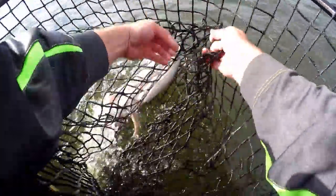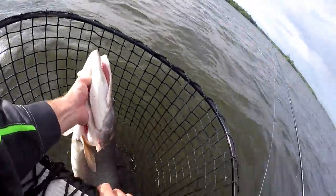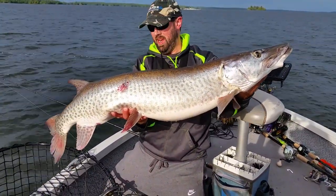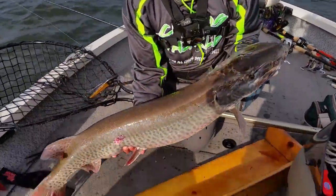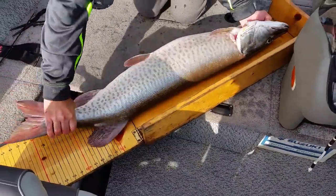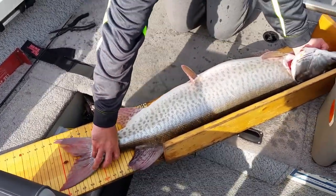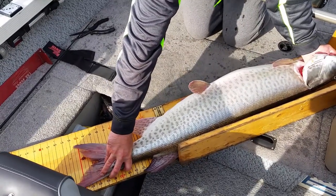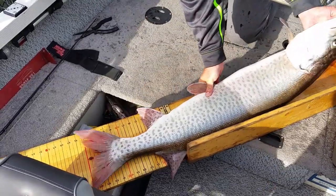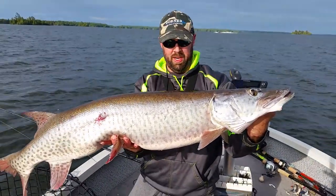Another good one. All right, behave for me here. Oh, look at the belly on that fish. Oh, that is a heavy fish. Let's see what she comes in at. Stay, nope. I can get 46 and 3/4 of just a fat fish. That is a heavy fish.